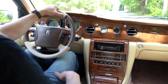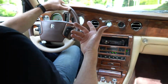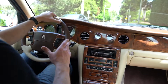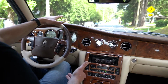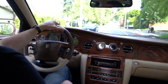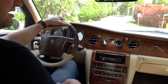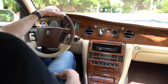So yeah, what to tell you about the Silver Seraph. As I said, that did replace the Silver Spur. It is, I believe, the 5.4 liter V12 with a 5-speed automatic transmission. If you're looking at these cars, you've probably driven one before. They drive like a cloud. They weigh a ton, and fuel economy is not the top of the calling card list for these cars.